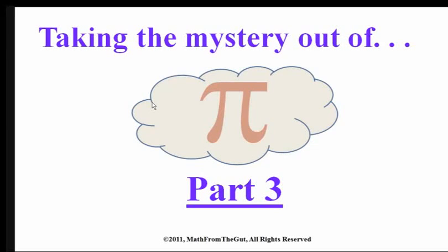Welcome to part 3 of taking the mystery out of pi. Now you might be thinking at this point that Mac is feeling pretty good about himself, right? I mean, he's got those 3 pieces of cheese in his belly, he's gotten around the circles, he's managed to stay away from Kruger so far.